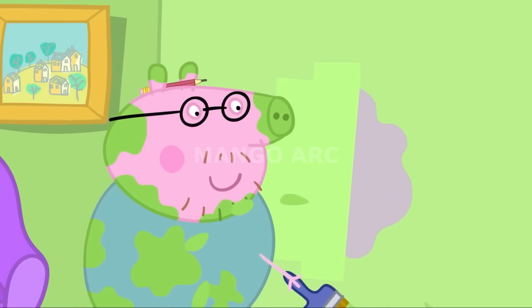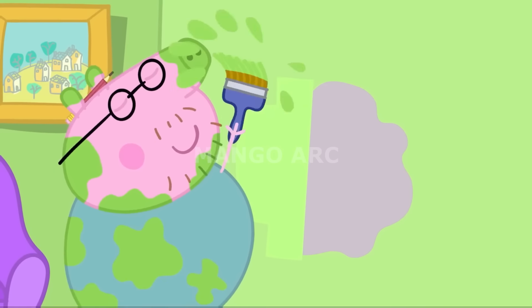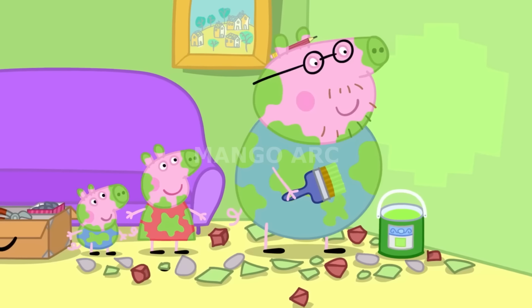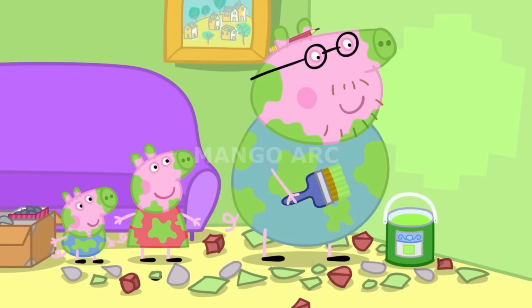The paint lays down under the brush. It's animated well, not like with plaster. Here I want to express respect to the animators for this, and also respect Daddy Pig for marksmanship. Not a single drop of paint got on the floor or the sofa, just on the kids and him.